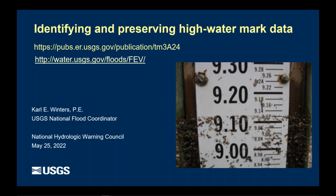Let's see. Christina Bryant asks, how accurate are chalk crest stage indicators? Have you noticed if it is likely that rain will wash off the chalk during a large event?